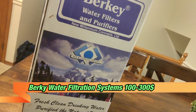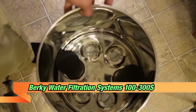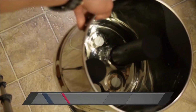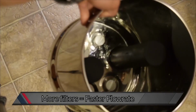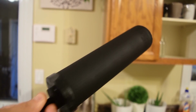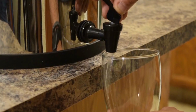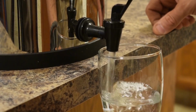So number one is the Berkey water filtration system. This is probably one of the best, most practical water filtration systems that you can have in your home, especially for consuming large amounts of water. This is going to filter out any bacteria related contaminants, and the active carbon is going to remove a lot of those nasty heavy metals that you don't want in your water. So this isn't just a doomsday prep. This is something which is practical for everyday use. Go check out the Berkey water filtration system.